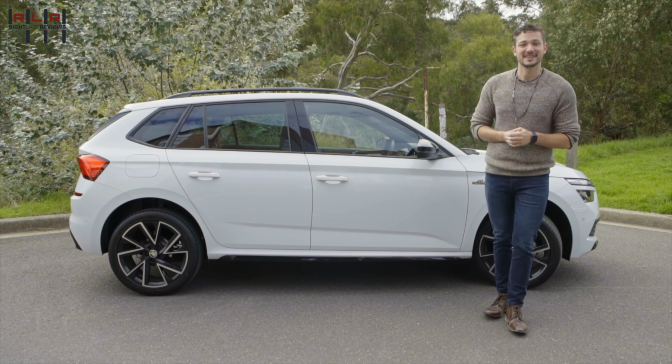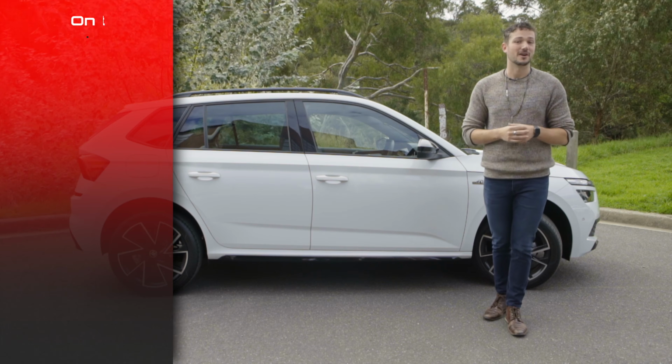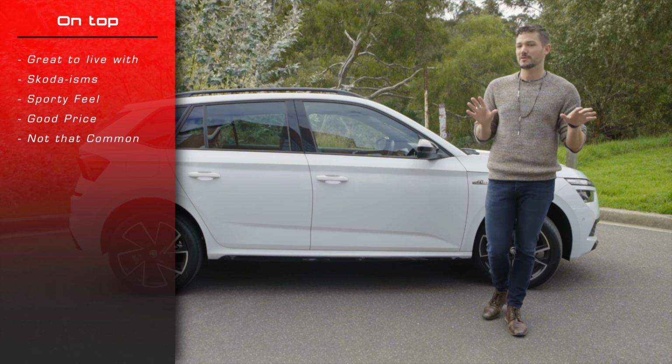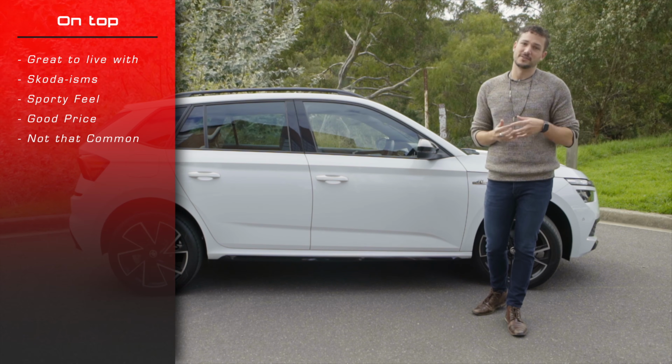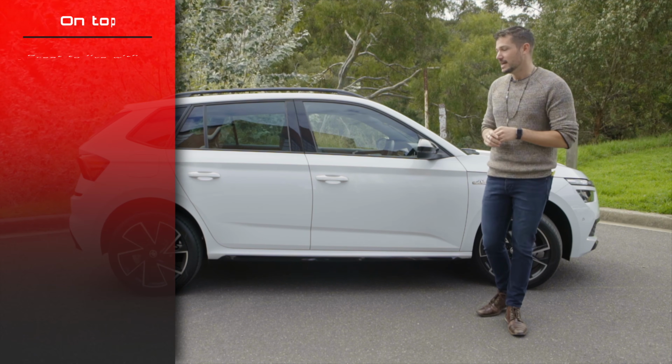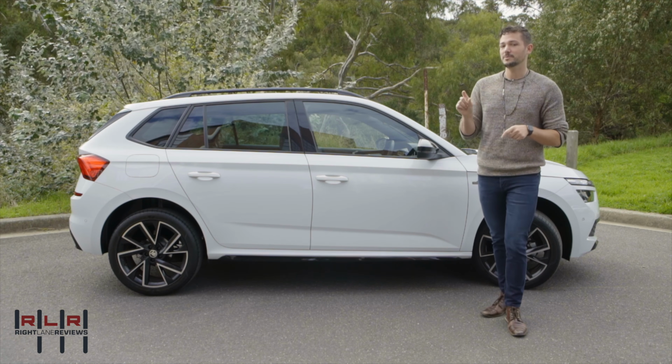So what's on top for the Kamiq? Well, there's actually a ton of things to like with this car. It's great to drive, easy to live with, plenty of room, very comfortable, and it's packed full of technology, especially when you consider its price point. A lot of its competitors are a bit more for the same amount of tech. And with Skodas, you don't see very many, so there's a little bit of exclusivity here.